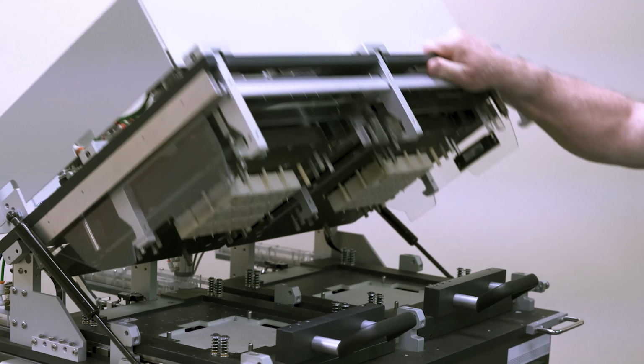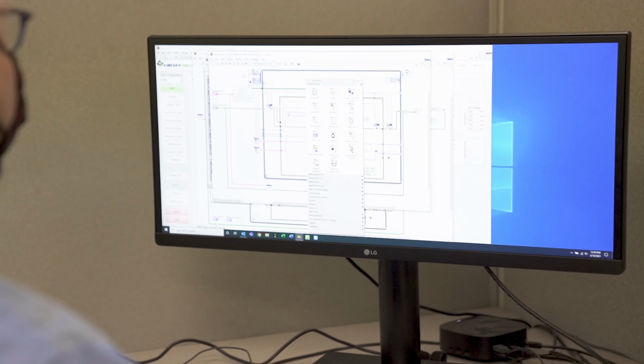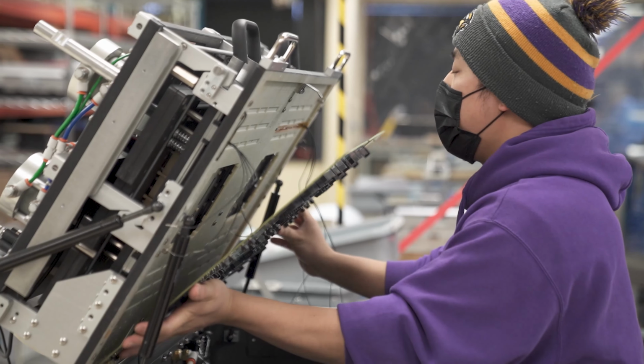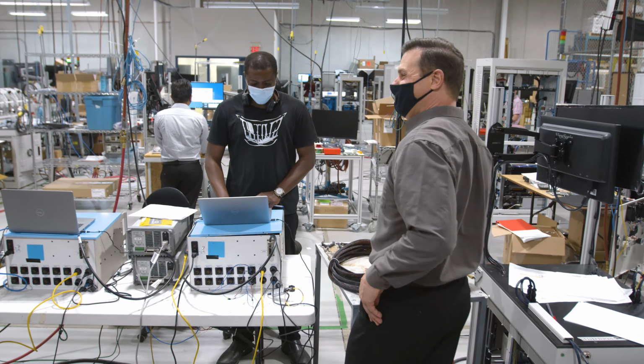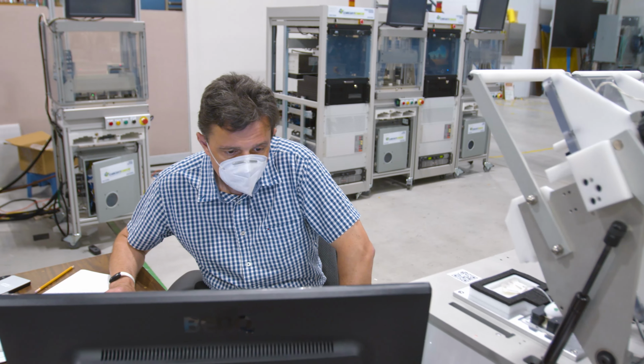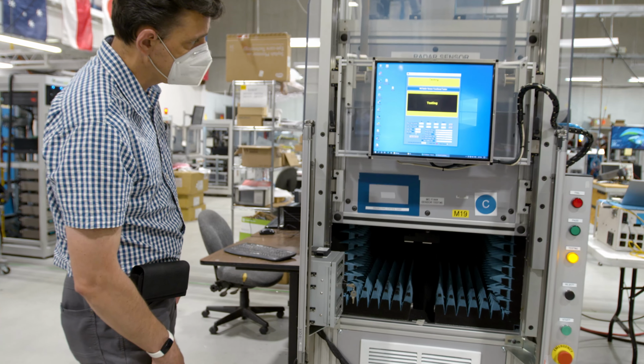We have 30 some years of experience in developing the actual fixturing, as well as providing software and electrical design solutions, including PCB board layout, as well as verification validation services. We at CircuitCheck believe people are our strength. At CircuitCheck, we have a continuous improvement philosophy. This drives individuals to always be thinking of ways to improve what they're doing.